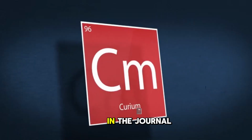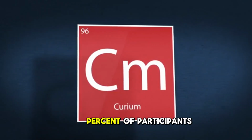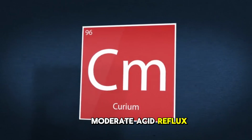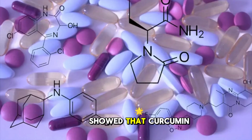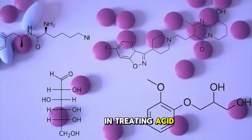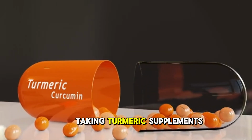A study published in the Journal of Medicinal Food found that curcumin supplementation improved acid reflux symptoms in 80% of participants with mild to moderate acid reflux. Another study published in the International Journal of Pharmacy and Biological Sciences showed that curcumin was as effective as conventional medications in treating acid reflux. You can get curcumin by consuming turmeric in your food or by taking turmeric supplements.